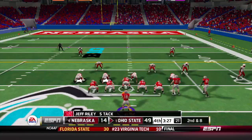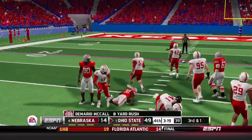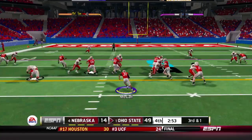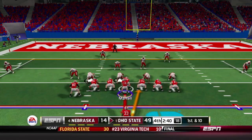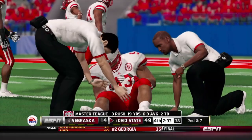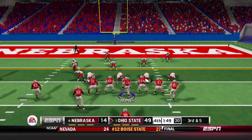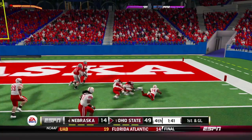He fights forward to about the 40. McCall gets the carry. Gets out to around the 32. Made at the 16. Makes it out to maybe the 13-yard line. And we got an injured player on the field. They'll bring him down around the 11-yard line. Just under 2 minutes in the game. Down at the 2-yard line.